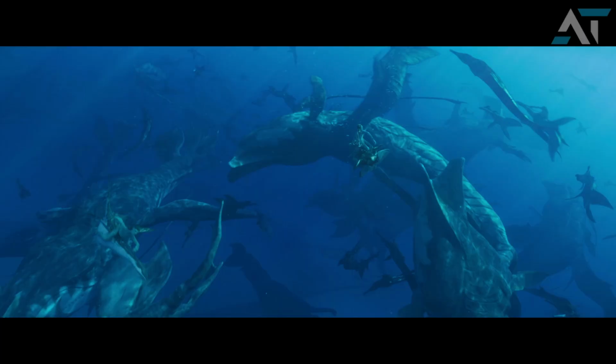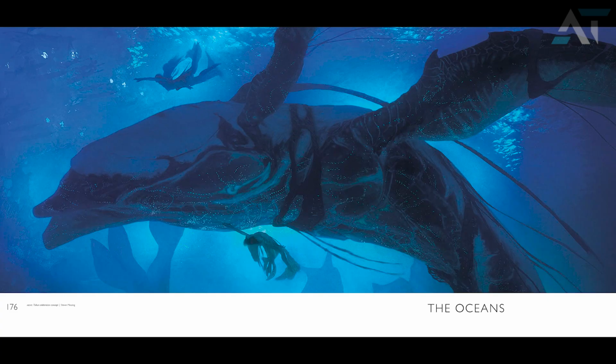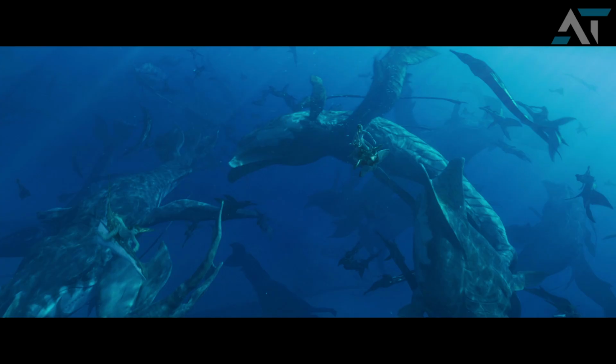This scene, although a bit dark to make out everything, reminds me a lot of the artwork we've seen from Avatar 2, especially the part about the Tulkun celebration. We don't know much about the celebration, but as you can see from the art, it has a striking resemblance to the shot from the trailer.